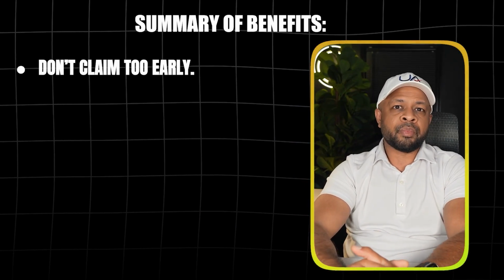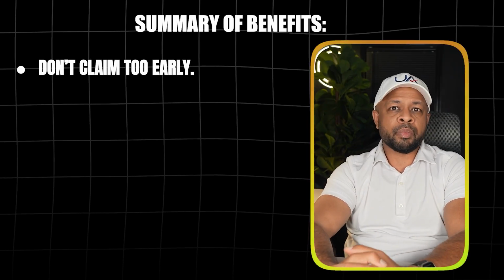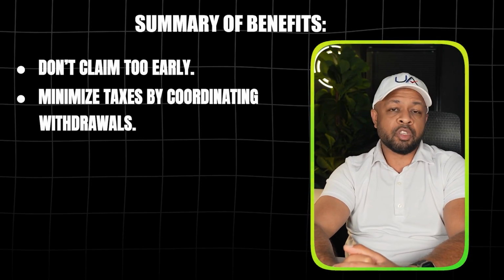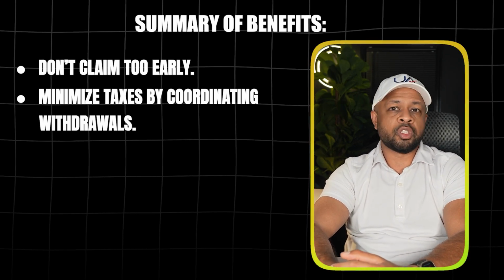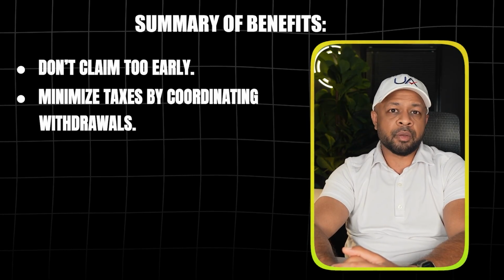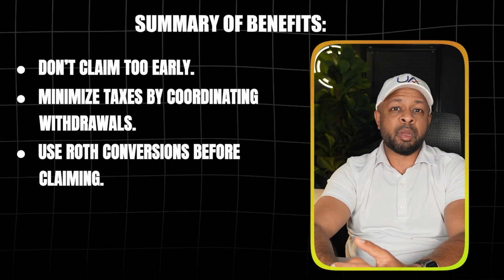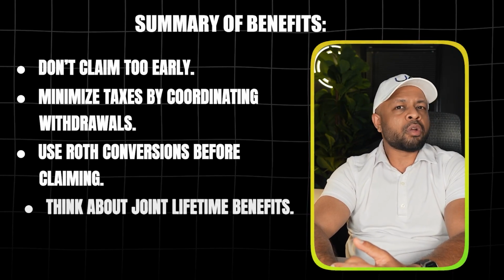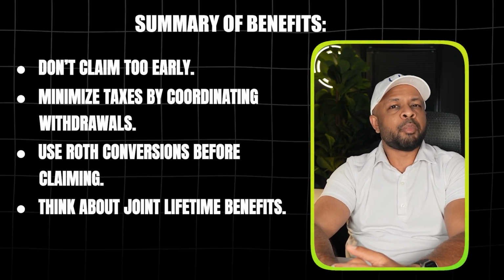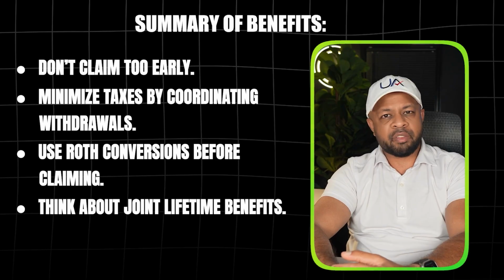Don't claim too early. If you have other income, consider delaying benefits to grow your monthly payout. Minimize taxes by coordinating withdrawals. Withdraw from taxable accounts first in early retirement to avoid pushing your Social Security into the taxable range later. Use Roth conversions before claiming. This can reduce future required minimum distributions and help keep your Social Security tax-free. Think about joint life benefits. Think beyond just your lifespan. Delaying can secure a much higher benefit for a surviving spouse.